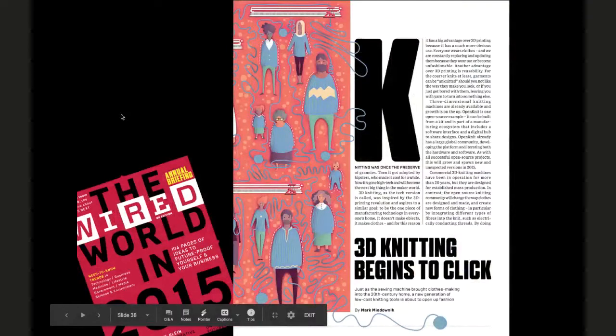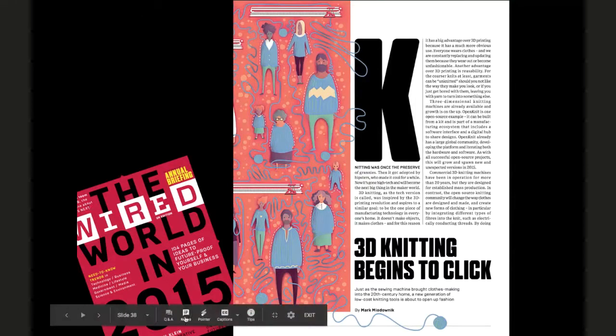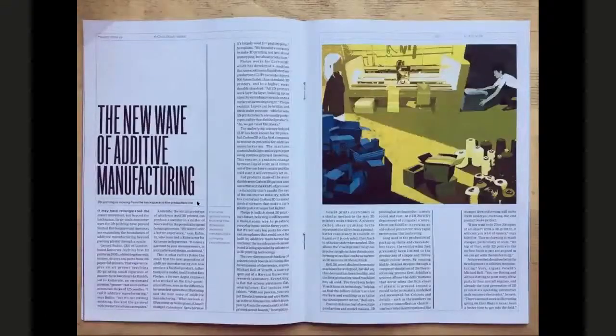Well, in 2015, Wired magazine also woke up and discovered knitting and said, this is the new 3D printing. Because if you look at knitting, actually it's also an additive fabrication method, because the garment is growing row by row. This was the article, the new wave of additive manufacturing.